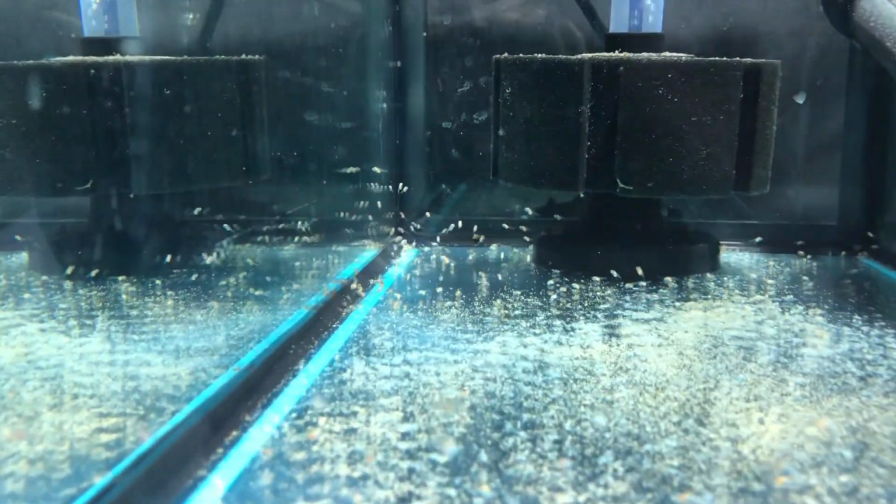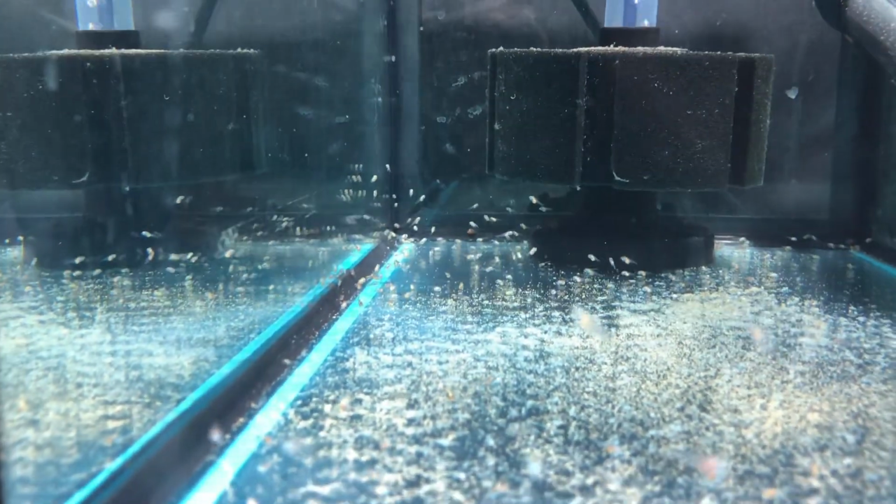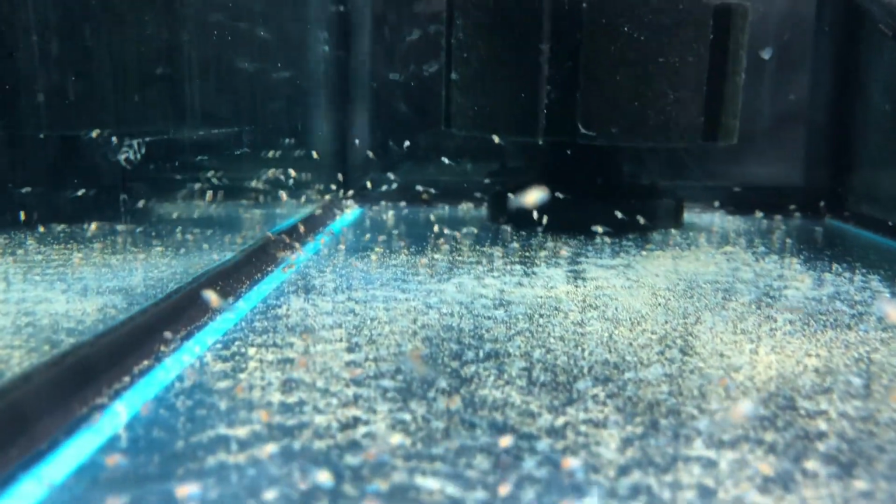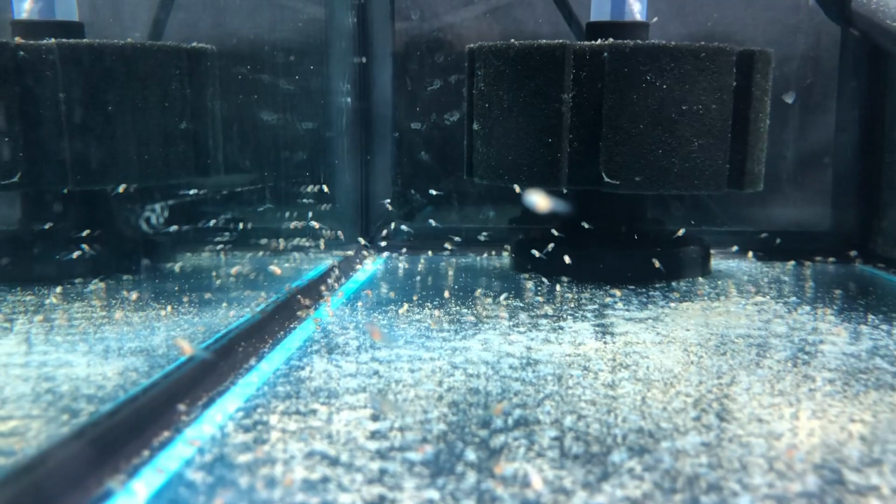So I actually just fed them some brine shrimp, so their bellies are looking nice and yellow and orange. And basically these guys are just growing out really, really well. We're just going to keep them growing up until they start forming into that angelfish shape, because they're only about a week old at the moment. So maybe next week, they'll probably start forming into that angelfish looking body. And at that stage, I'll start moving them out of this tank, and moving them into a bigger tank.